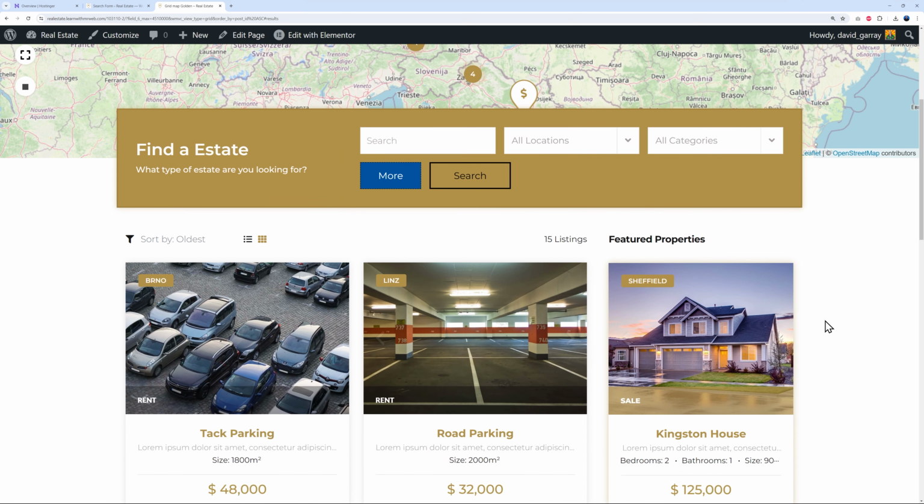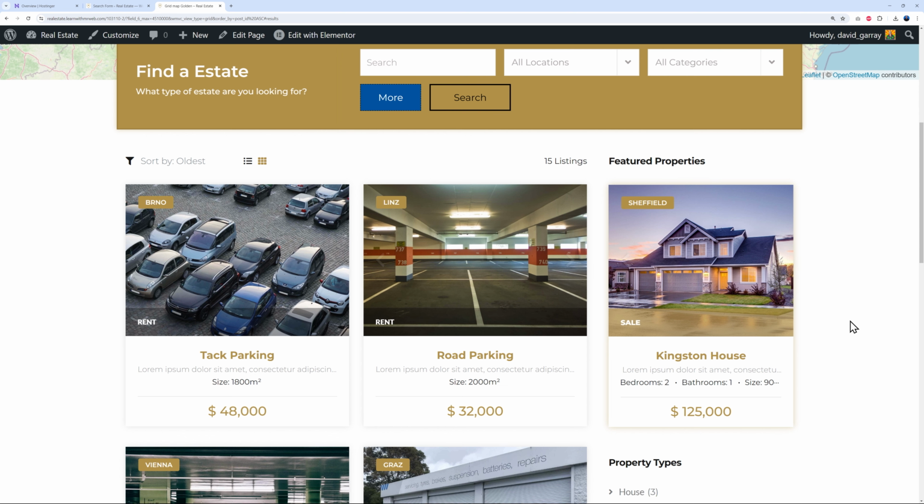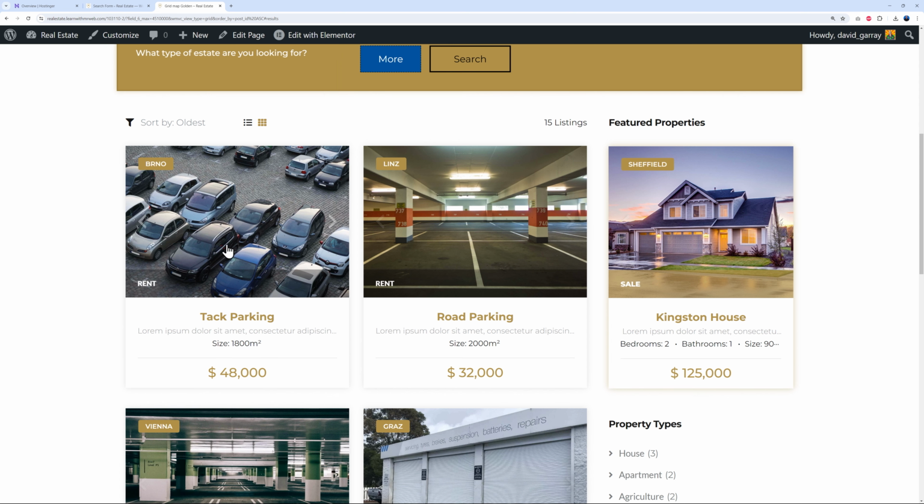Now, if you scroll down the page, this is the search result that's been returned based on the criteria we entered here. So as you can see, these are also customizable. You can actually define exactly what you want to show. So as you can see, you have the location here, we have the image, the type of property. This is for sale, this is for rent. You have the title, bedroom, bathroom, the size, and the price.